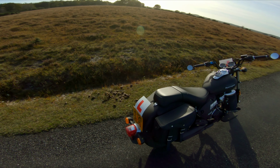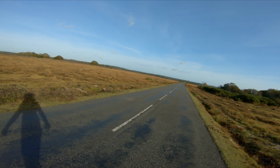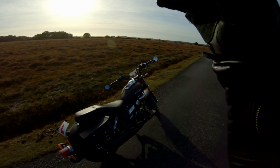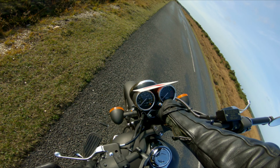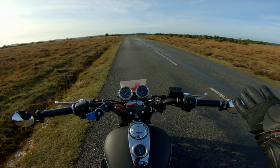I'm only keeping this bike for, hopefully, until January 2022, because I should have enough money by then to buy my bigger bike, as I've got my test, training dates and test in December, and we're currently in November, obviously. So fingers crossed, if I pass, we'll be good to go.